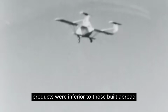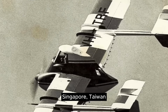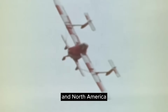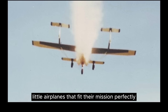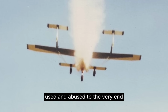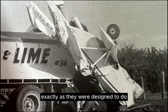Though many of the air trucks operated in Australia and New Zealand, they were sold in Malaysia, Singapore, Taiwan, East Africa, South Africa, Kenya, Thailand, Yugoslavia, Spain, and North America. Of all the air trucks built, only a small handful remain, a testament to the fact that these were rugged little airplanes that fit their mission perfectly and were therefore used and abused to the very end. As is common with crop dusters, many were lost in crashes while sparing their pilots, exactly as they were designed to do.